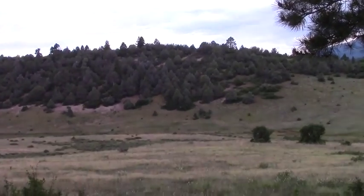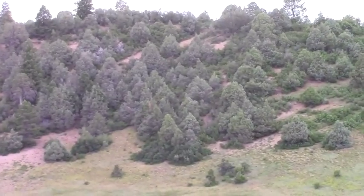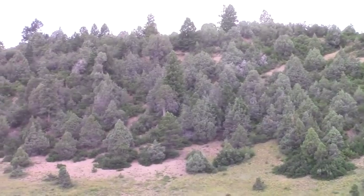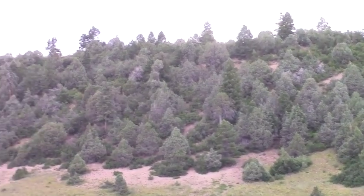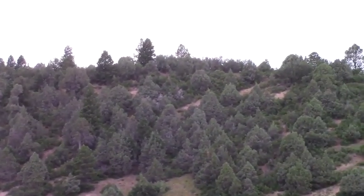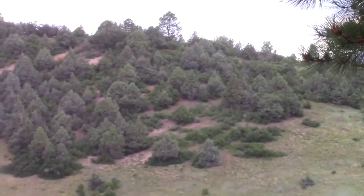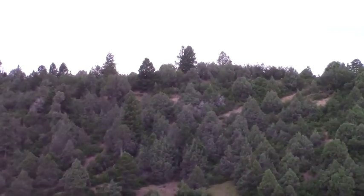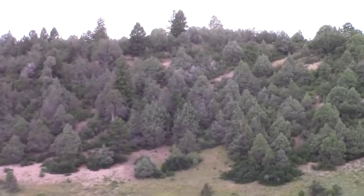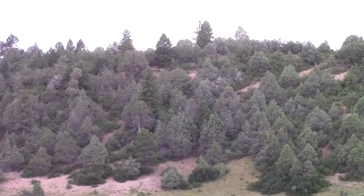Also, this is a very small slope here, and so my guess is it's mostly Rocky Mountain juniper, that kind of bluish color in there, with a few scattered ponderosa pine, and I would guess no Doug fir at all, probably no white fir, because again, that is not just a south-facing slope, but there's not a lot of elevation there for water to drain down into from snow melt and then from rains.